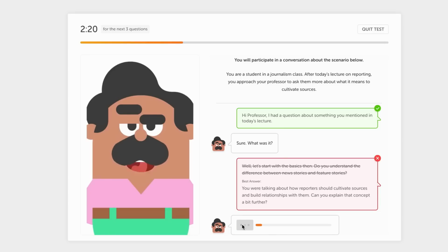Absolutely. Cultivating sources refers to the process of developing relationships with people who can provide information for stories.